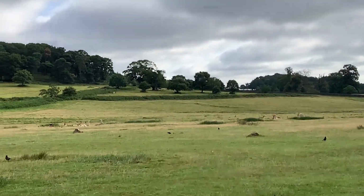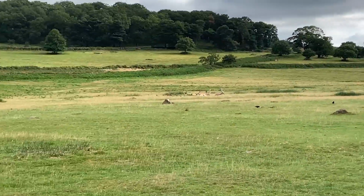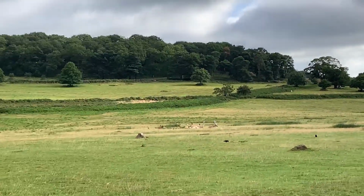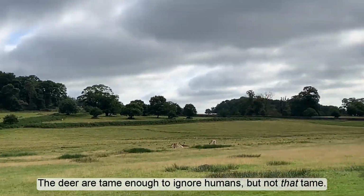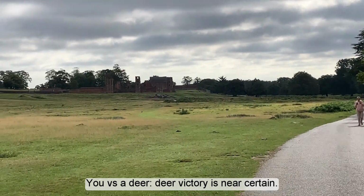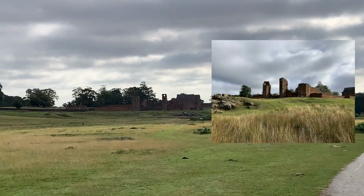There they are, there's some of the deer. Keeping a low profile today because I'm coming through. And up ahead, the crumbling pile of the Grey family.